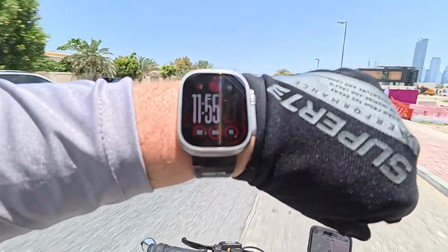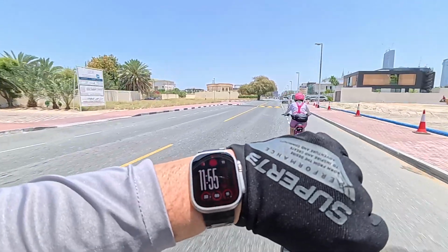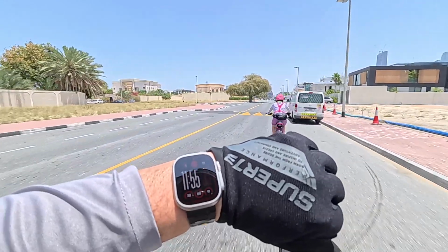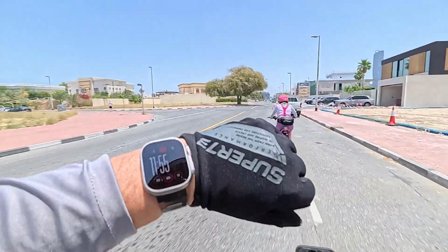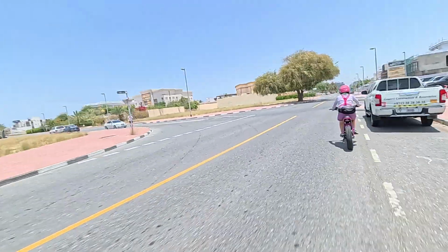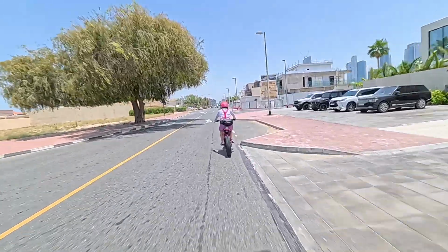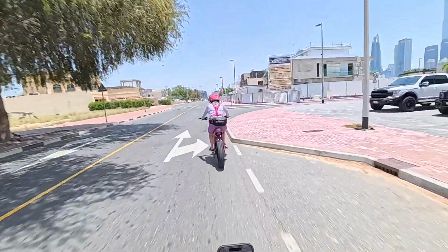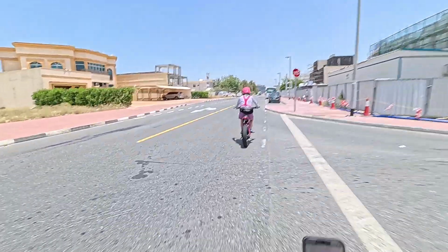Temperature is 32 degrees. And I'm evidently wrong with my UV rating. Actually, the UV rating, I think, is 89, but I said earlier that it only goes up to 10, so it must go up to 100. And we've got the Relive app on? Yep, that's on. We took some photos of the key areas that we stopped.